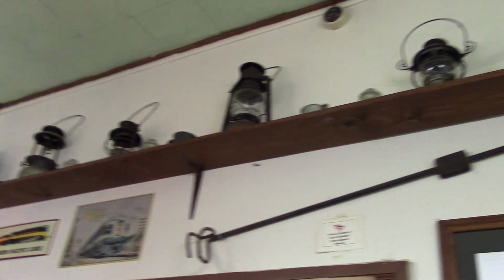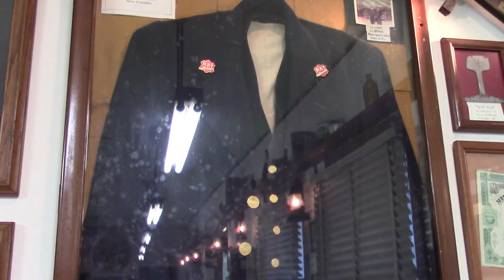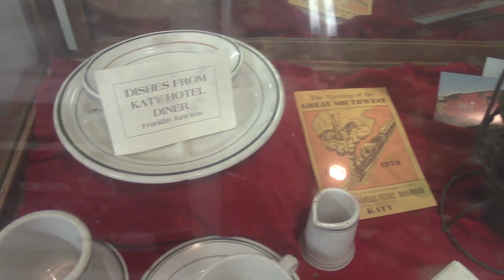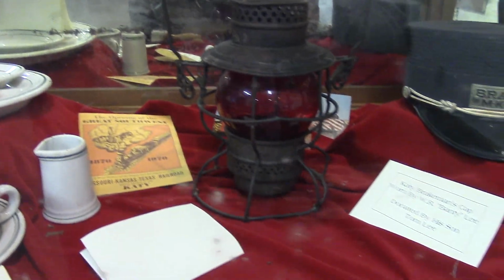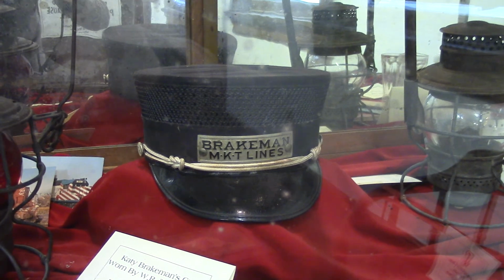Look at that. We have lots of lanterns of different kinds and shapes and sizes and colors up there. And here, this is actually a jacket that was worn by a conductor, a uniform jacket. How cool. There's a nice little wooden utensil. There's so many neat things in here. Here's dishes saved from the Katy Hotel diner, because next door to this depot building, there used to be a hotel in its heyday. There is the brakeman's cap. You can see that. Let me try to zoom in there.